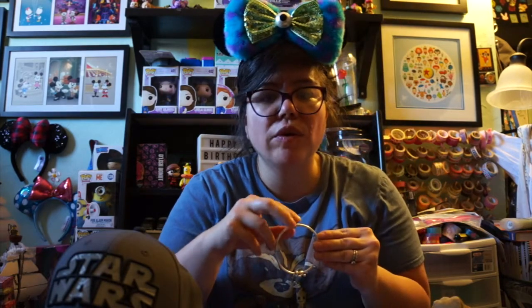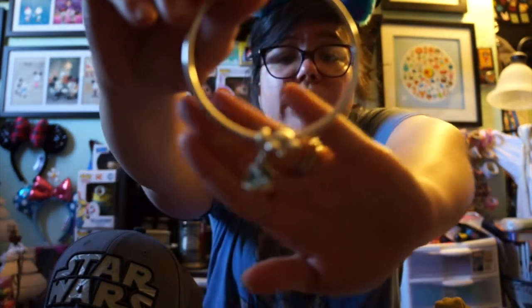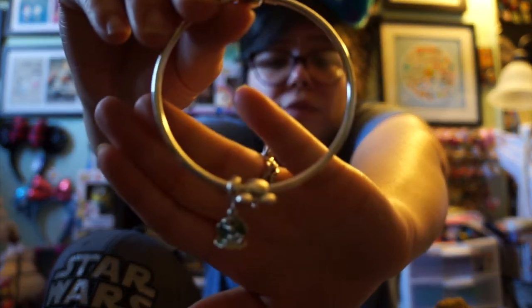Kind of don't have more than one of these, but I did get a new Pandora charm bracelet. My husband got it for me for our anniversary, and I absolutely love this Pandora. After watching a YouTube channel, A Disney Dream, I had seen her with this bracelet and I absolutely adored it, and I thought about it for a couple of months going, this is pretty cool.